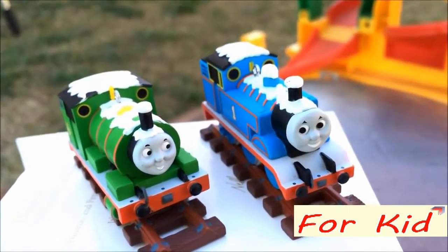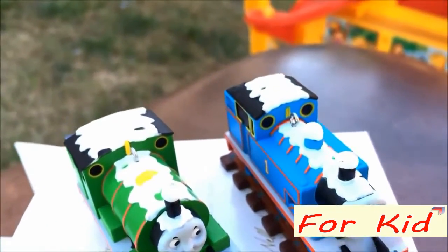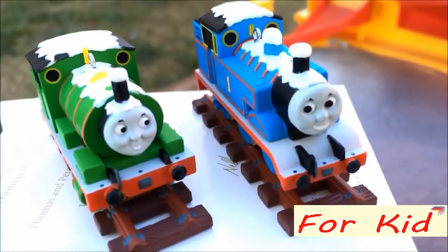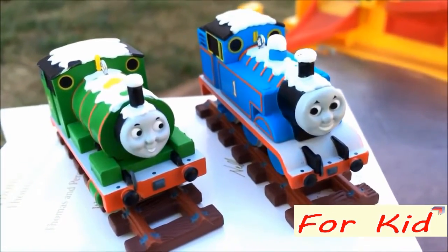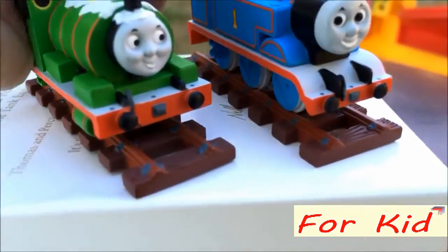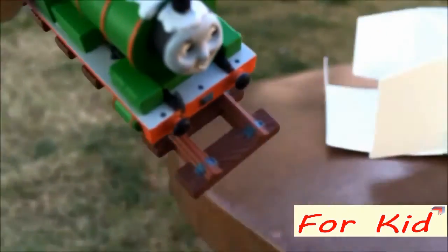Here you can see Percy. How can you not like them? They're such a beautiful snow-covered Thomas and snow-covered Percy. And the most interesting thing is that they come with tracks. So let me go ahead and see the tracks up close. Here you can see how they look.